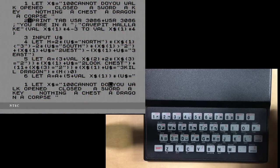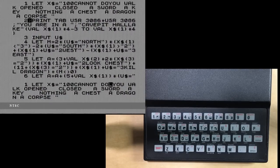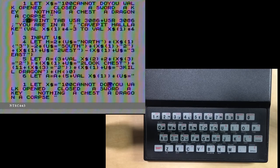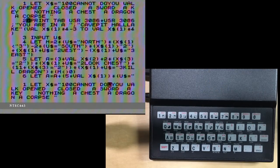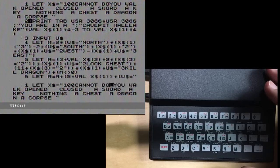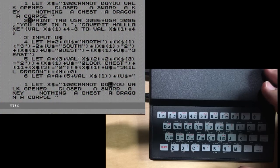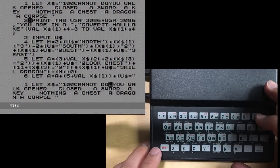Sinclair strings essentially can get treated as arrays where you can access each section of the string as if it's in a one-dimensional array. And that's actually like some modern languages that handle slices in strings. Oh, that's glitchy. There. So that val x string is extracting the value in that string, turning it into an integer, and then multiplying it by 4, subtracting 3 to get the correct position. So that handles our location.